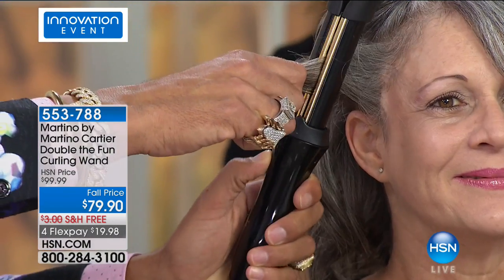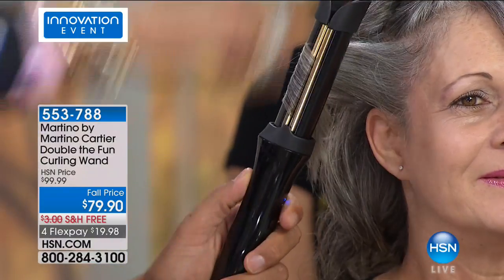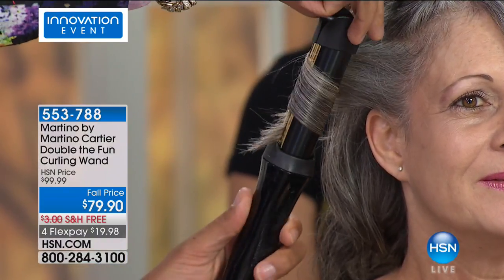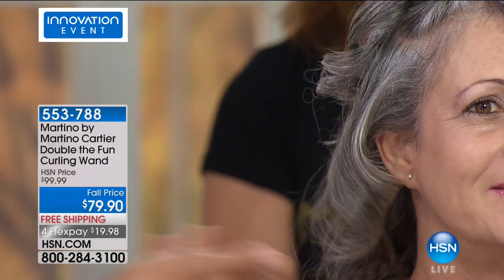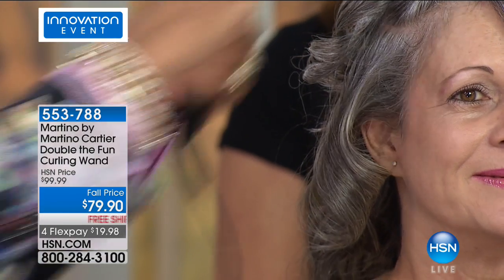Watch again, I love that shot. You can watch the whole section. I stick it through. And if you want, you can hold the duckbill because it doesn't get hot. You can curl toward your face or curl away from your face, and you'll never get that dent that you normally get with a typical curling iron.